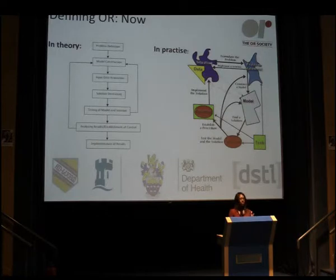So there is still a theoretical understanding of it, but in practice, so you've got the theory on the left and then the in practice on the right, it's a lot not messier, but there's a lot more involved, and it's not always as straightforward as you think it's going to be, and you think something's going to take a certain length of time, but invariably it will take longer, because what you have to factor in is that you're dealing with other people, and OR primarily deals with fixing problems for other people, and when you're dealing with people, nothing is ever as linear as you would like it to be.